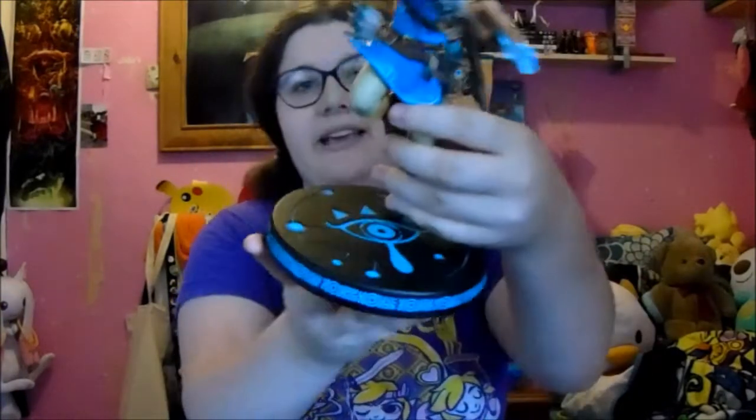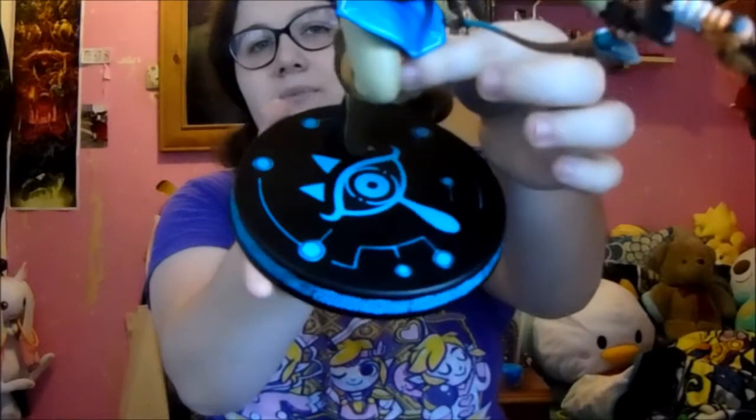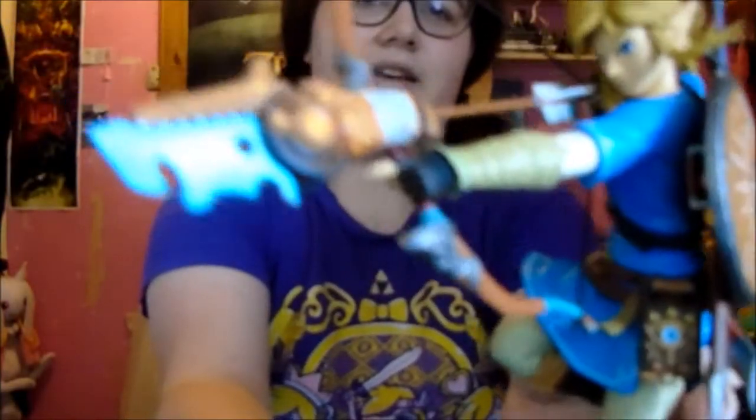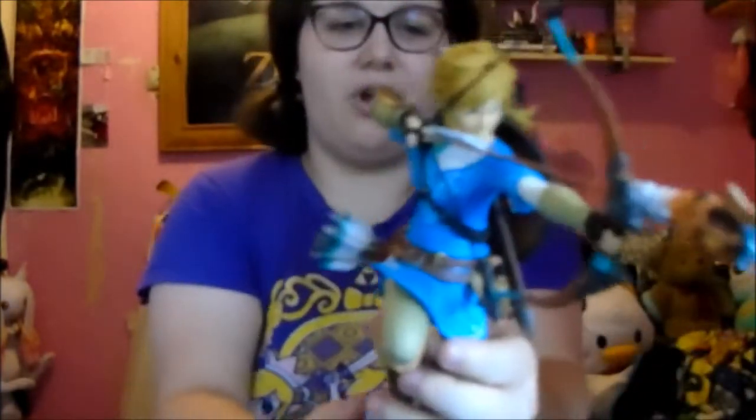So the base is, if I can get it to see, there we go. It's basically just a Sheikah Eye. It's very simple. And yeah, he has his shield, he has his arrows, he has the ancient arrow. And he just looks so nice. He's pretty light as well, which surprised me. I thought he was going to be a bit heavier. But it just looks so pretty.